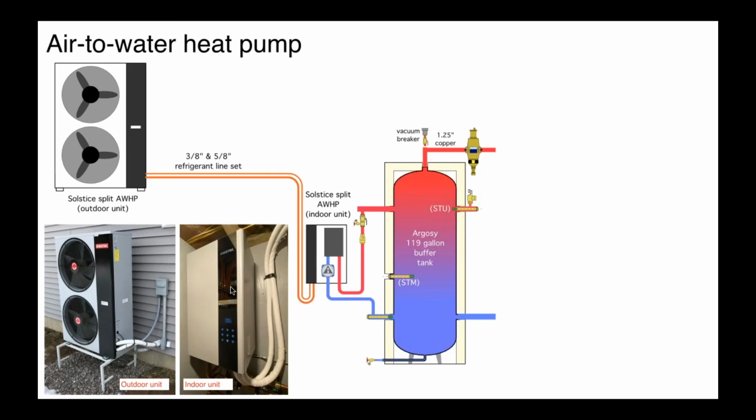This is the inside cabinet. It's about the size of a ModCon boiler. Here's the refrigeration lines coming in. So we've got the split system in there, and it just pipes into the same header as the buffer, as the water to water. So the water to water heat pump and the air to water heat pump are just in parallel. Either one can contribute heat or chill water to the buffer tank.